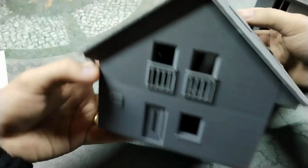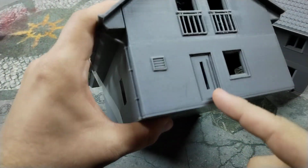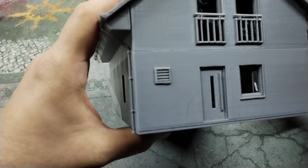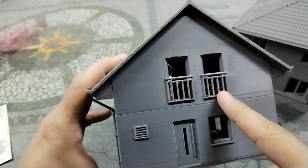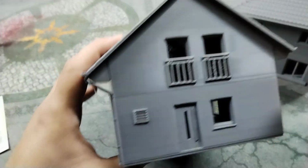Same is here with the second one, where you have again these modern doors, even with this window slit. This is a type of door which has been around, I don't know how long, something like 20 years. And again, these fancy French windows with railings. So it sort of screams that this is the 21st century.